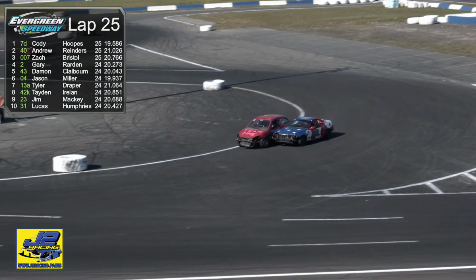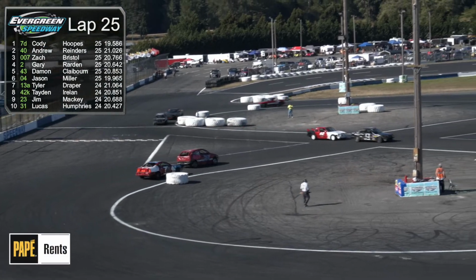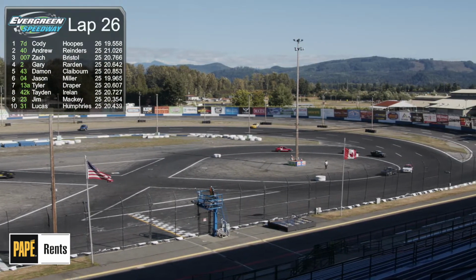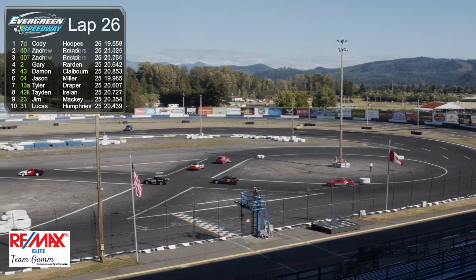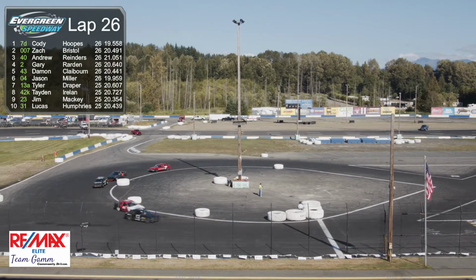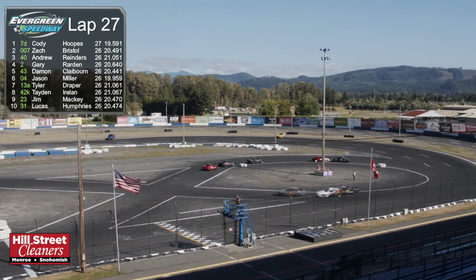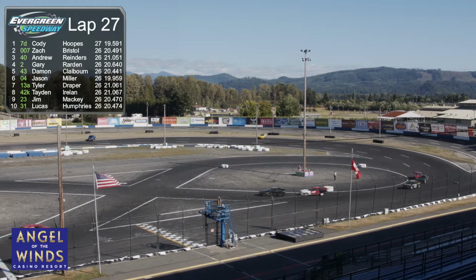Man, a great battle between Reinders and Zach Bristol. Those guys are just going at it, not hardly touching each other. I'm sure they're both smiling. Oh, they've got to be. And Zach finally got around Reinders in that 40 car. And Andrew should be dropping down into that 3rd spot when they come across the timing loop. Yep, he does. So it'll be 3 laps to go as we pick up Cody, who just did cross the start-finish line. You see the flagman down in that trio of Uke tires there, just out of turn number 4.